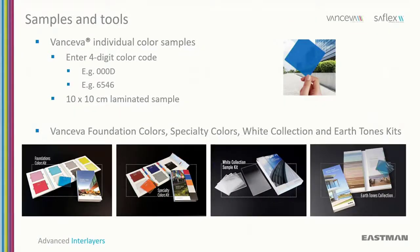If you would like to order a sample, it's perfectly possible through the Vanceva website. A small processing fee per sample is requested, and you will receive the 10 by 10 sample in your mailbox. You can choose up to 4 interlayers in one sample. If you would like to design and create in color right at home or in your office, then the laminated colors can be ordered per set. This allows you to mix and match the colors in natural light and to see a closer representation of your selected color.